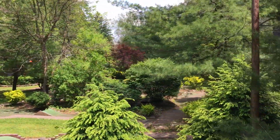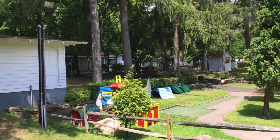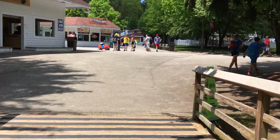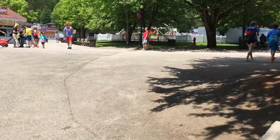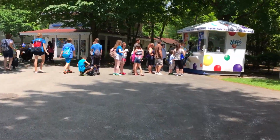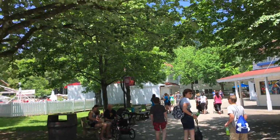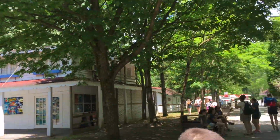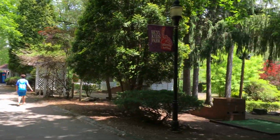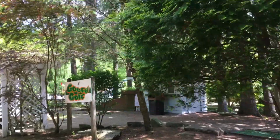And over here is the park's Goofy Golf Course, which again wasn't open when we were there, but it's a fun little course. And there's the entrance to Goofy Golf.